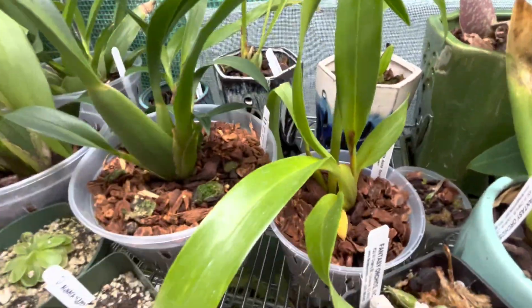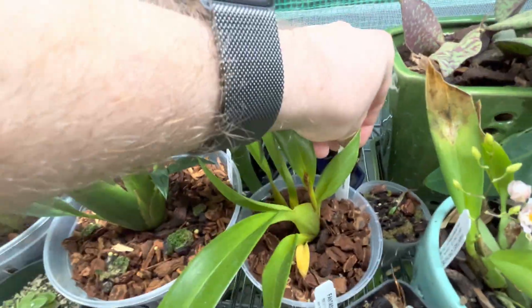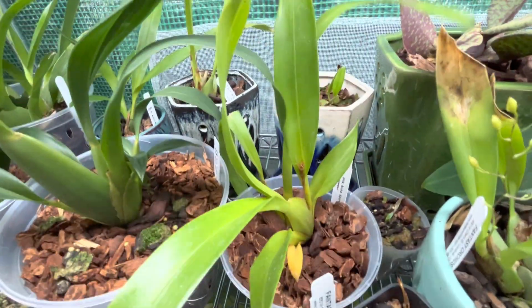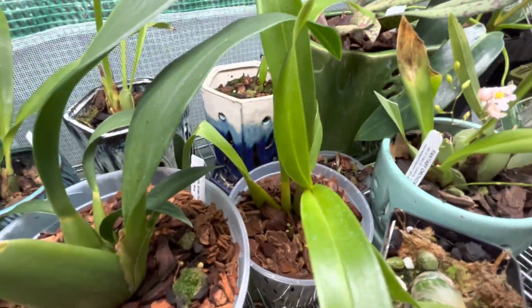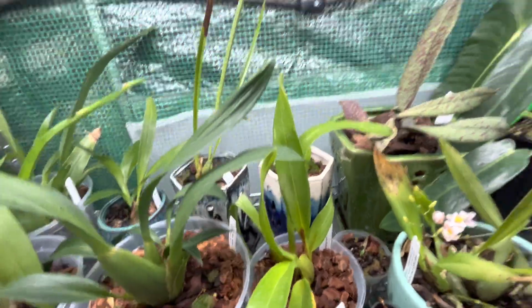Then we got the Wilsonia Aloha Sparks Halloween. And yesterday was Halloween and there's no spikes on the plant, so I guess not.